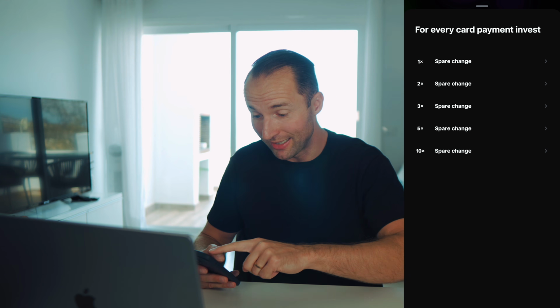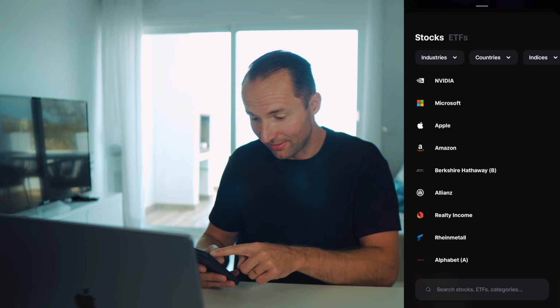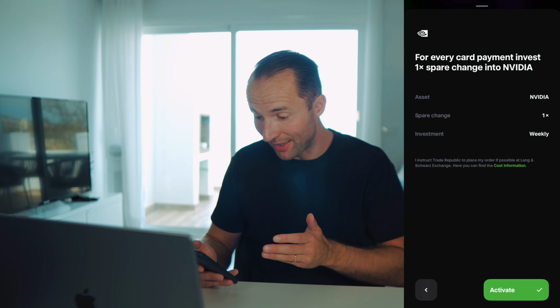If it's a one-time multiplier, it's basically the spare change, and you can choose from a couple of stocks over here, or you can also have something new. Just go ahead, select, let's say you want to buy Nvidia from it, select, go ahead. It just shows you what is going to be bought: Nvidia, 1x multiplier and investment weekly.